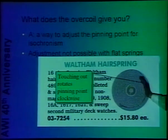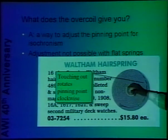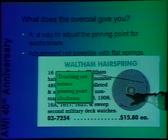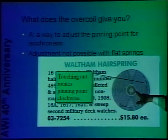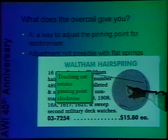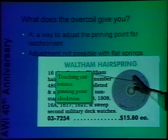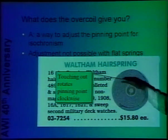Now, if you push the overcoil in or make it smaller, since the spring has to be the same length, it pushes the pinning point over this way. Or if you pull it out, it pulls it out this way. So using that principle, you can adjust at will the isochronism of your watch just by pulling that in and out, and make it just about the graphs I've calculated come up to those flat points in that perfect timing.